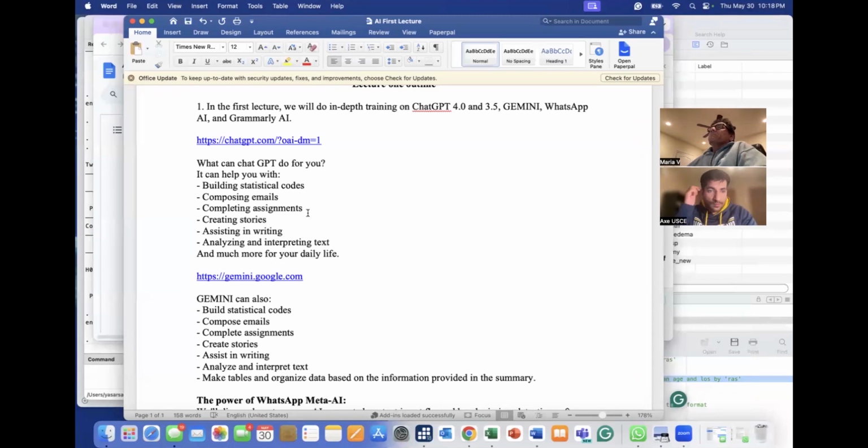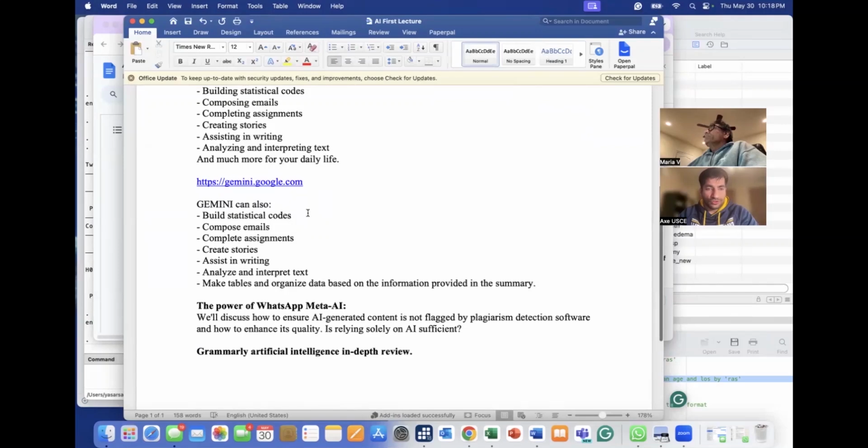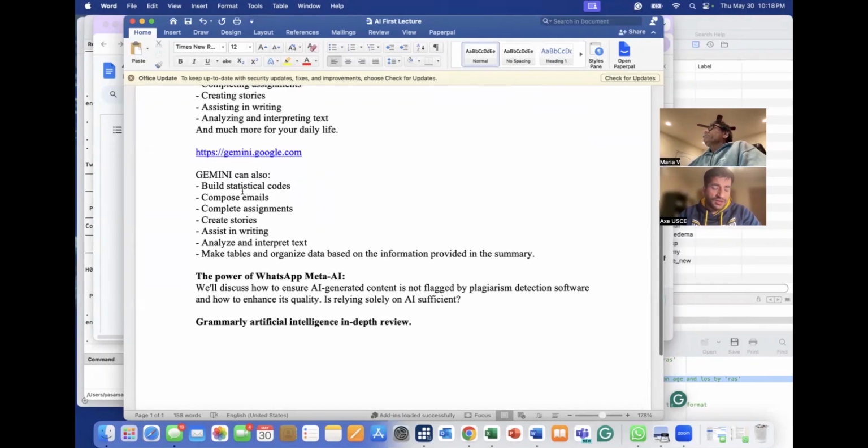So it can complete any assignments for you, right? You can create stories, and it assists you in book writing also. Let's suppose you're writing a book, so you can always use ChatGPT, but you have to be careful. Not everything should be from ChatGPT. You have to paraphrase, or you have to put that stuff into another software and ask that software to paraphrase for you. So these are a few uses of, I will say, the AI.